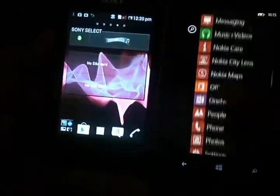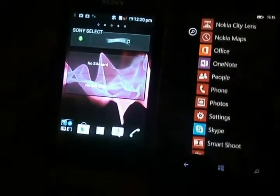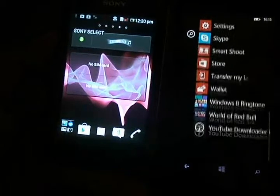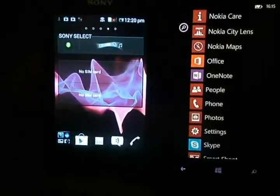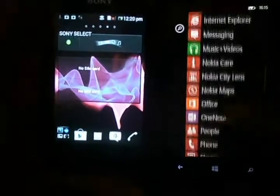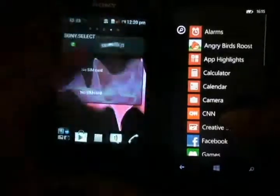We will have some NFC test. This phone, the Xperia, does not have the NFC option, but the Nokia Lumia has the NFC option and the maps option. So both phones are very much equal and very much different from each other in different specs.